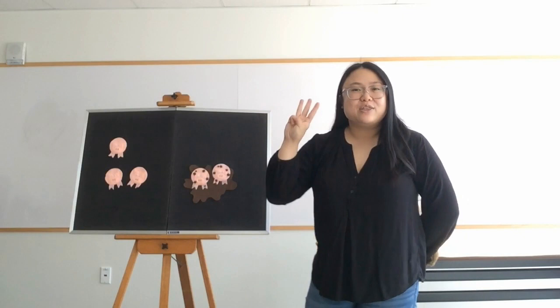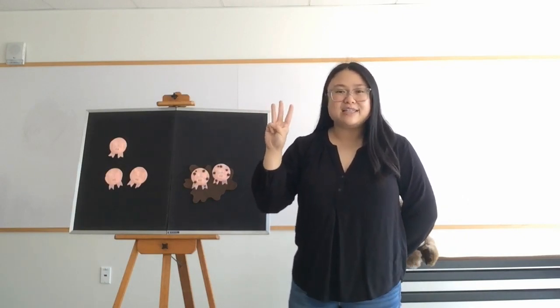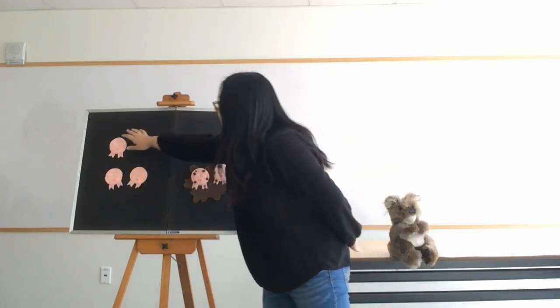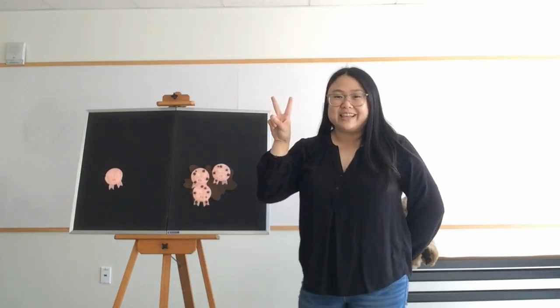Let's do it. 3 pigs so squeaky clean, cleanest you've ever seen, wanted to go outside and play, oink, oink. One jumped into the mud, landed with a great big thud. Now there are 2 pigs so squeaky clean.